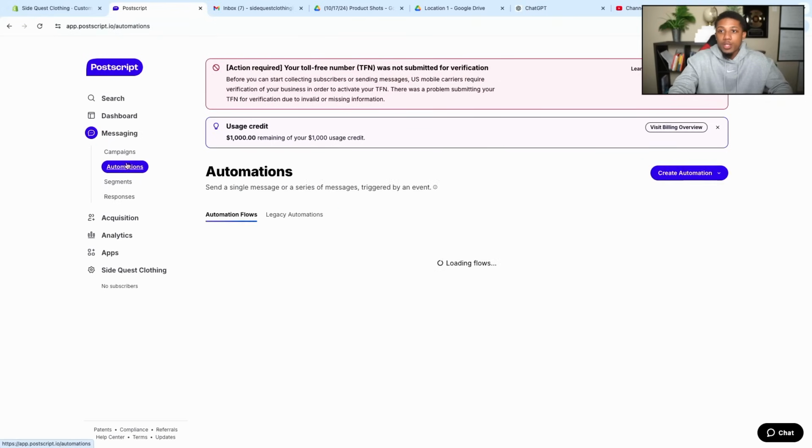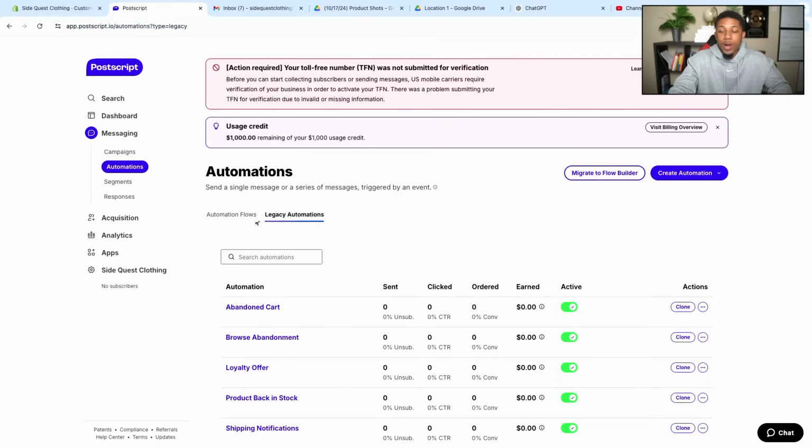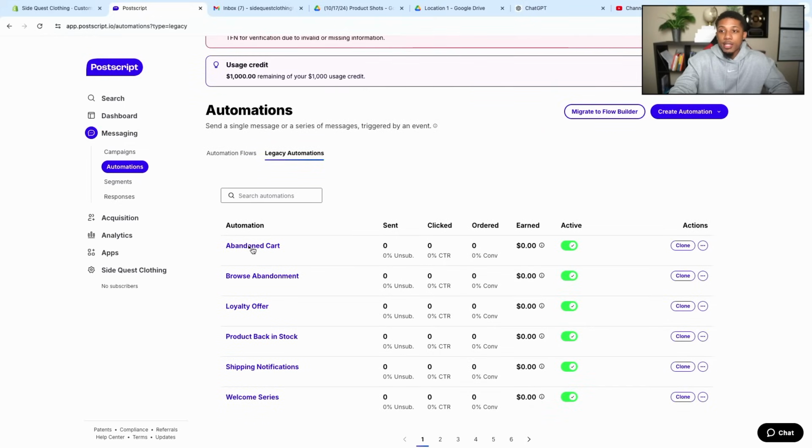So right here inside of automations, if you go to Postscripts and go to messaging, you have your regular campaigns where you send those texts out, but automations are very, very essential to set up. Automation flows are just a different way to run your automations. For right now, we're going to go with the older way, which is the legacy automations. As you can see, we have these automations set up organically for us, or already set up for us from Postscripts.